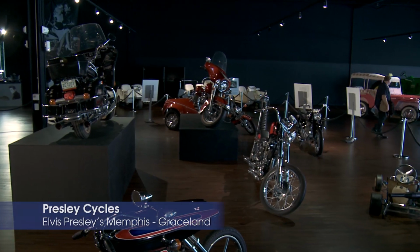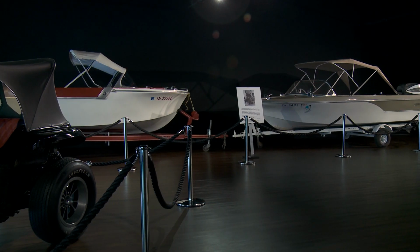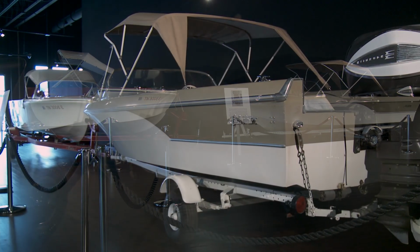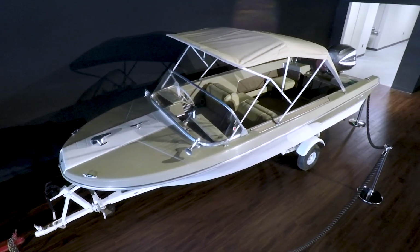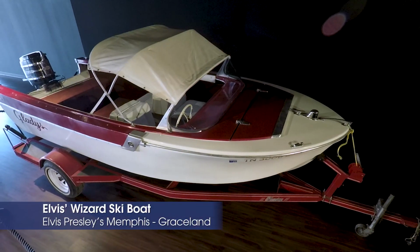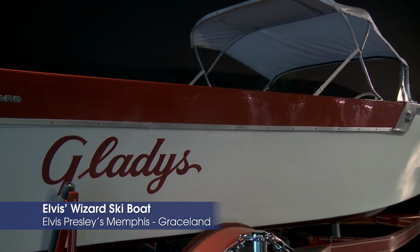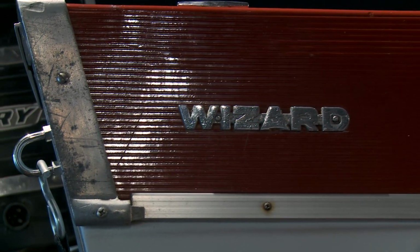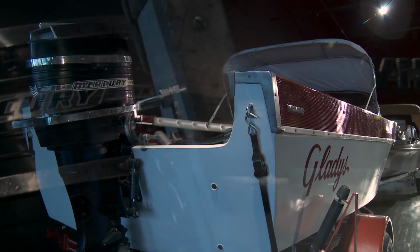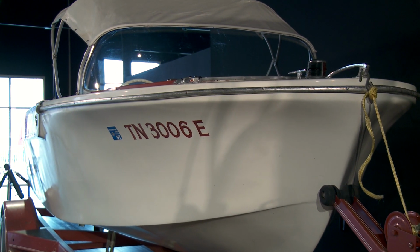This is nice. I look out and I see motorcycles, golf carts, a tractor, Jeeps, but behind us, boats. These are two boats that we acquired back to the collection several years ago, and they've been completely restored before putting them on display here at Presley Cycles. We've got the Wizard ski boat, which is named after Elvis's mom, Gladys. As you notice, there are some paint chips on the boat. All of that is original. So when we restored the boat, we kept the original paint job to keep the authenticity of the item.